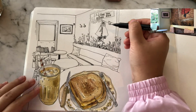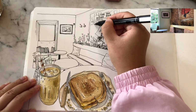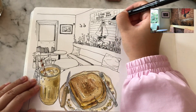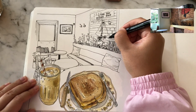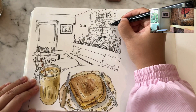Now I am ready to draw these horizontal lines of the brick. Again, these lines are also pointing towards the vanishing point somewhere in the middle of that window in the back. And these short vertical lines in between each brick.